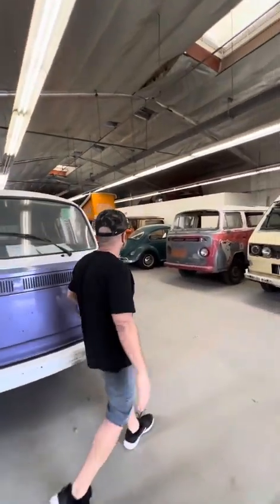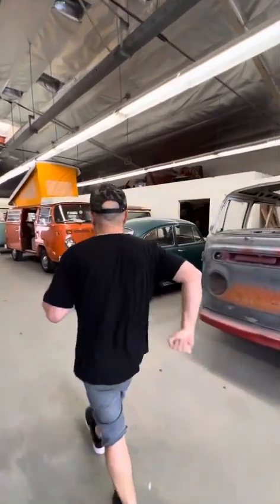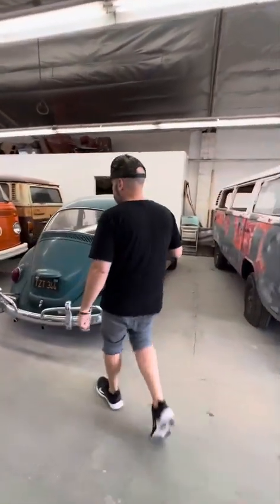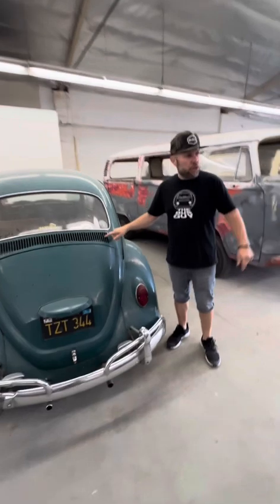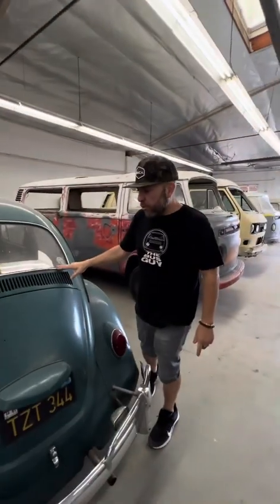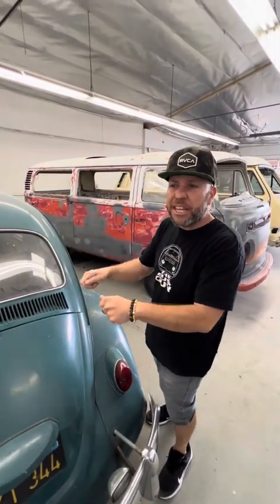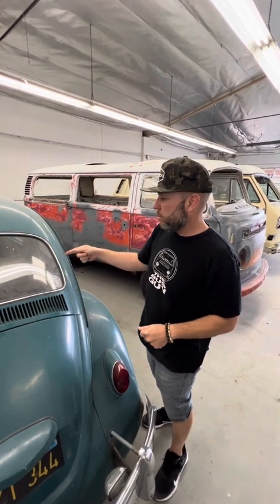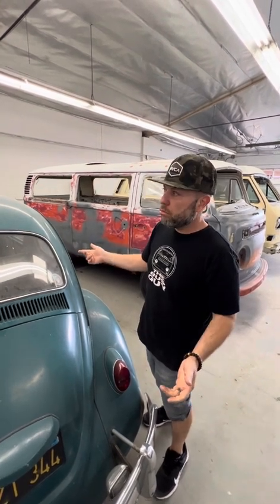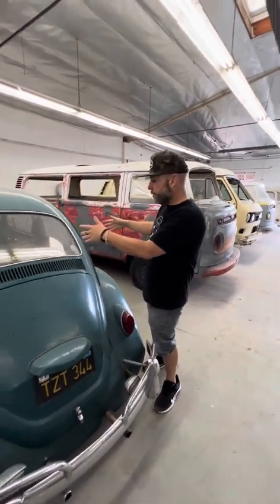And we zoom over here. This bug is the same owner as this bus right here. Close to being done. We need to actually replace the door handles. The key wasn't working. The keys actually got locked in there. It would turn, but not turn all the way to open the door. So we're going to replace that.